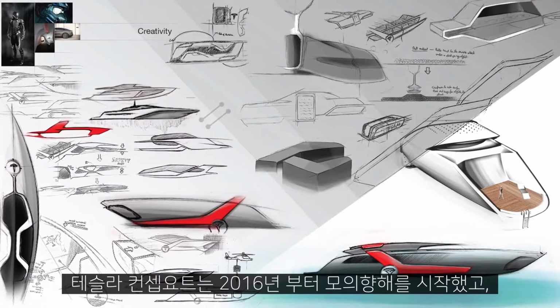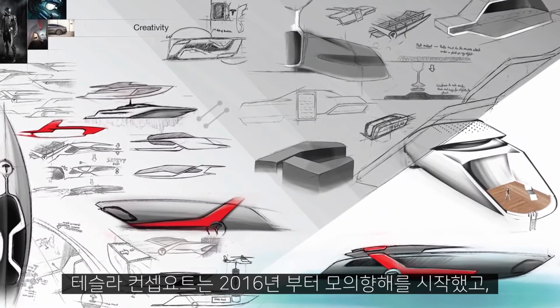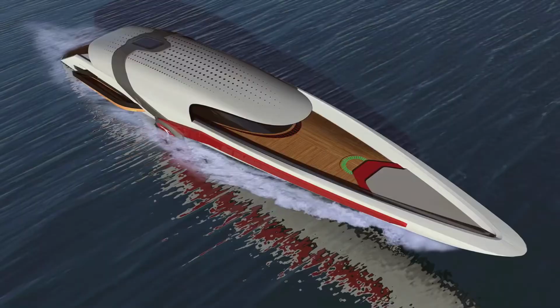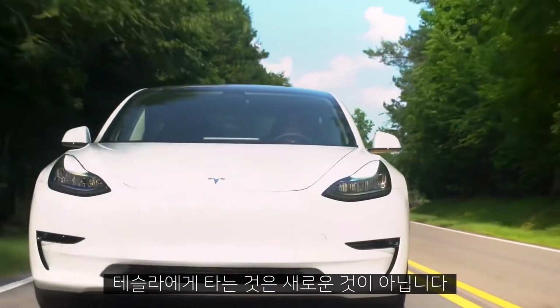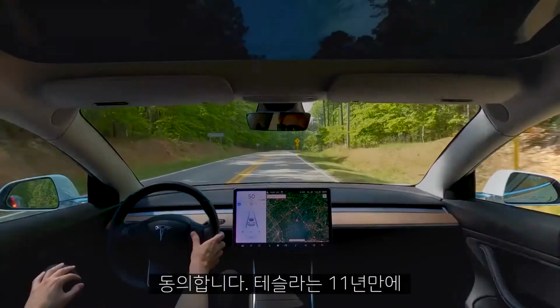A yacht concept that has been floating around since 2016 and has really picked up some recognition recently. Today, we'll take a look at this concept, the concept's designer, and Tesla's reaction to the yacht itself. Creating concept vehicles for Tesla isn't a new thing, and that's understandable.